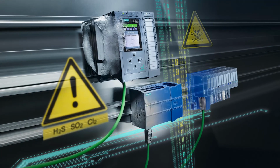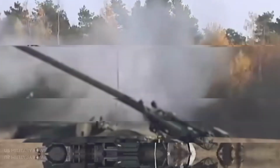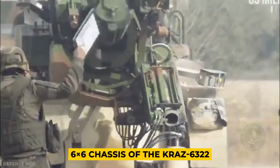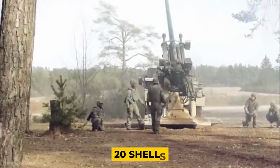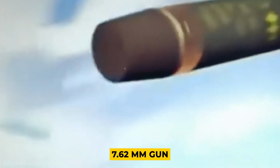Bohdana has an automated guidance system based on Siemens SIMATIC and Somatic HM controllers, and an automatic shell loader. Bohdana is built on a 6x6 chassis of the KrAZ-6322, and the armored cabin can store 20 shells. Bohdana is installed with a 7.62mm gun.